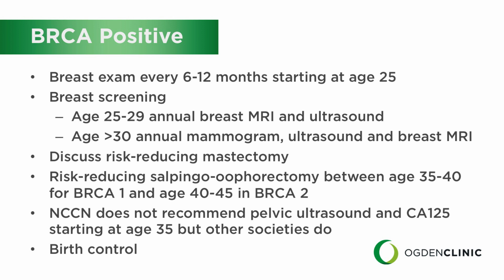I mean, it's controversial because if there are OBGYNs here, you know that even when we know you have a gene, there is no screening for ovarian cancer. Ultrasounds and CA125s have not been shown to reduce morbidity or mortality, even when I know she's got a 20 to 40% risk. So I still do them because I feel like it does help me, but I can see where NCCN is coming from, that really even when I know, I don't know. So at some point I just have to take them out.